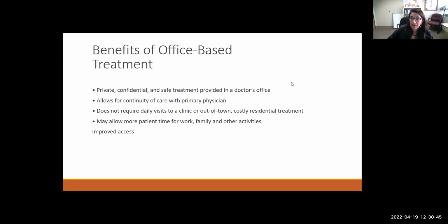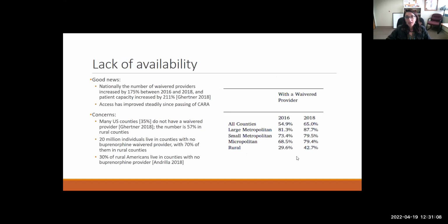What are the benefits of office-based treatment with buprenorphine? It is private and confidential. It allows for continuity of care with a patient's primary provider. It doesn't require daily visits and doesn't require costly residential treatment. And so it can allow for more time for one's family and work and other activities. So in general, this has the effect of improving access to care. There is still a lack of availability.